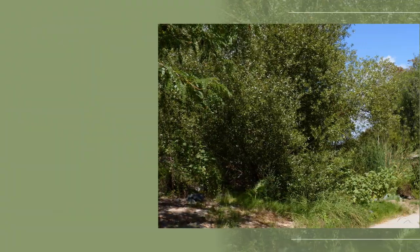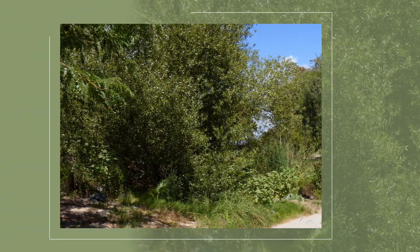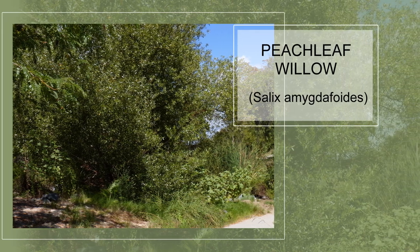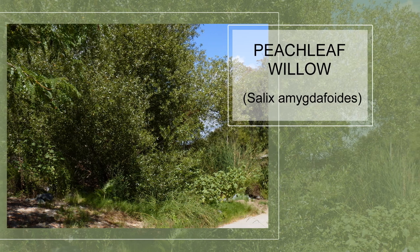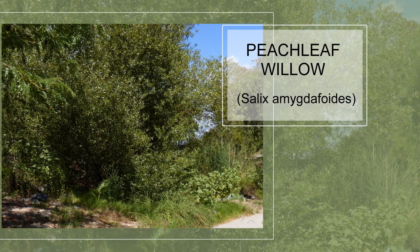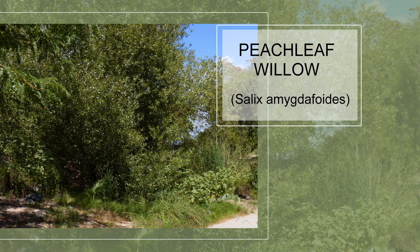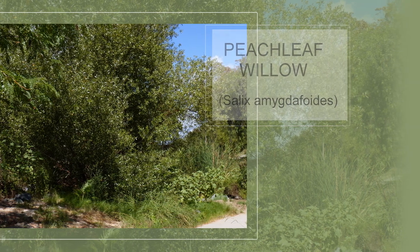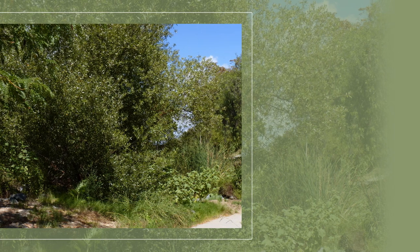Before the footbridge, you'll see this tree on the left. It's a peachleaf willow. This tree is native to the prairies of Canada and the United States and produces small yellow flowers in the spring. This is the common willow across the northern plains, where it is important in protecting river banks from erosion.